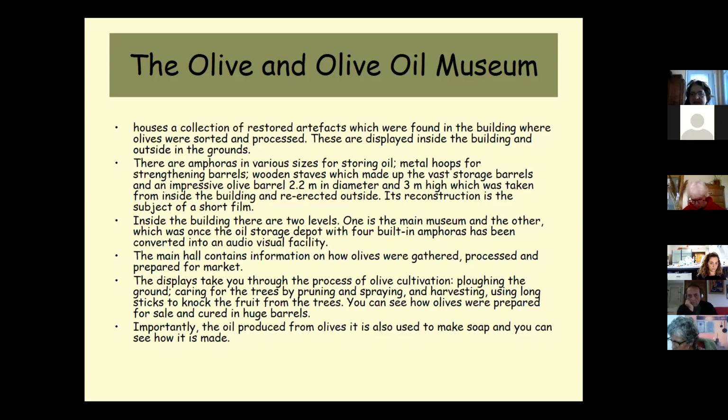Like that, one can go through the entire process of olive cultivation, from plowing the ground, taking care of the trees by pruning and spraying, and harvesting, collecting the fruit with the use of long sticks or rods, and also gathering the olives from the ground. Nowadays they use huge pieces of fabric; I suppose in the past as well, they would use something like nets.